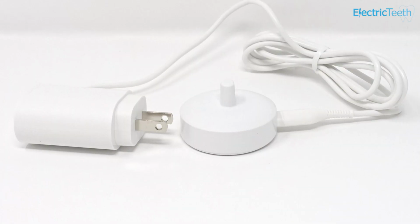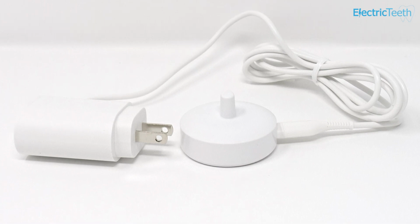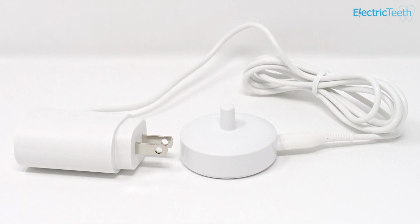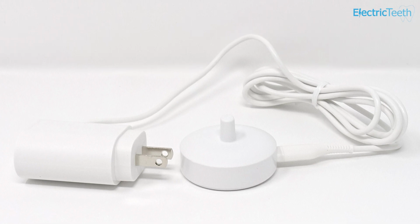In the US, this charging stand is slightly different. It has a little bit more of a circular design. It still has the prong on top, which the Genius X then sits on top of, but it has a detachable power cable, and it uses the same power cable as the travel case.